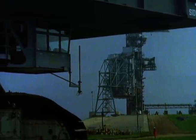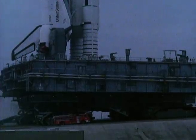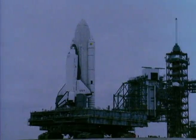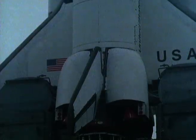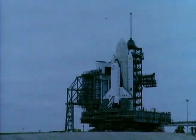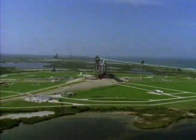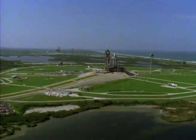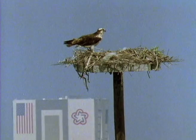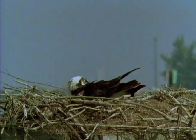This is the same launch pad from which men went to the moon. Over the next few weeks, the shuttle is prepared for blastoff. Here's an Osprey's view of the shuttle as it awaits its launch. The Ospreys are nesting on a platform set up for them in a lagoon. This site is usually undisturbed.